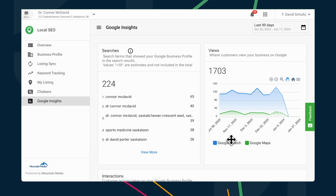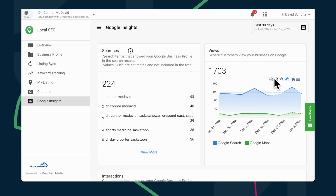Until recently, the graphs representing traffic and interaction data showed the current reporting period the same as any other, meaning performance would appear as if it had dropped, when really it was just showing an incomplete period. Now, the current period is displayed with a dotted line to differentiate it as partial data that will continue to change until the period is complete.